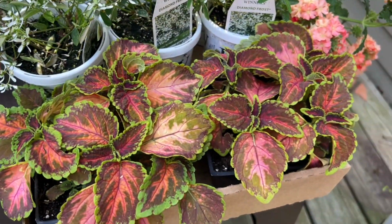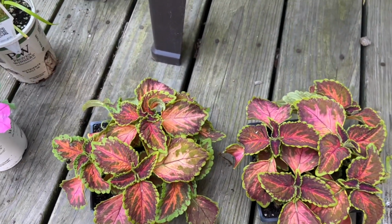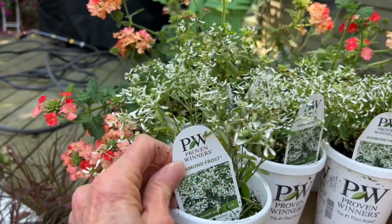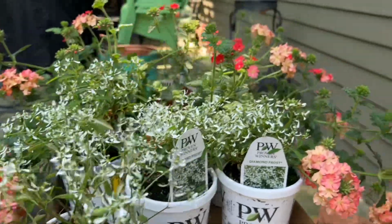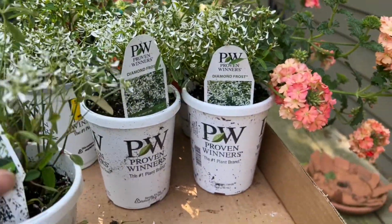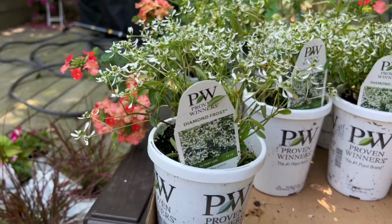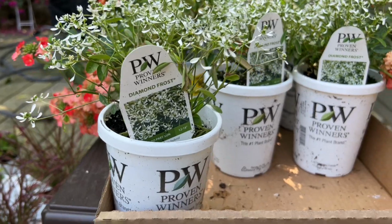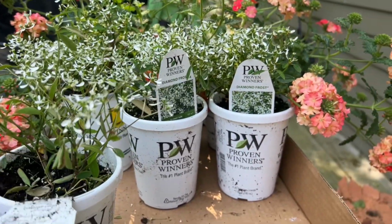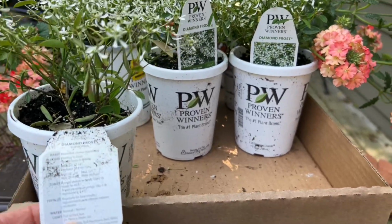These are some coleus that are from another garden center. Those are not a named plant, but they will grow well. I've had these for a couple of years and they're like $3 a 6-pack, so love those. I've got this Diamond Frost Euphorbia. Euphorbia does great for me. It really just gets huge. It says 12 to 18 inches, but it just really spreads and kind of fills. It's very airy looking, really beautiful. Blooms all season. Has kind of a mounded habit.